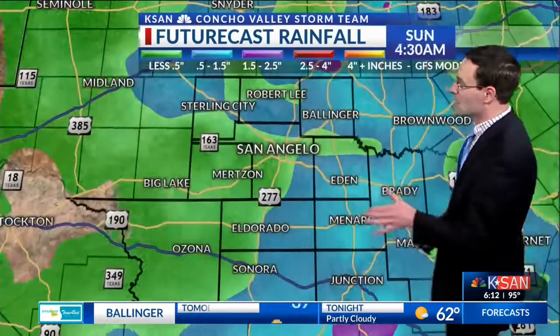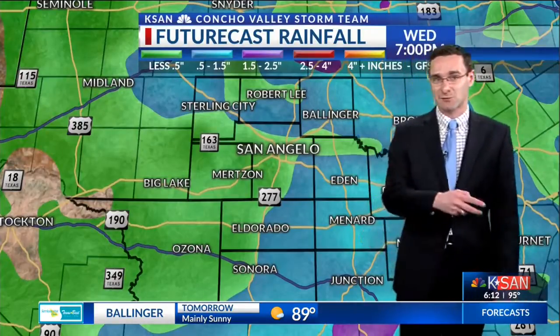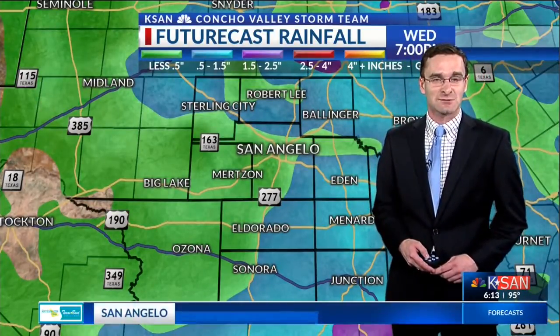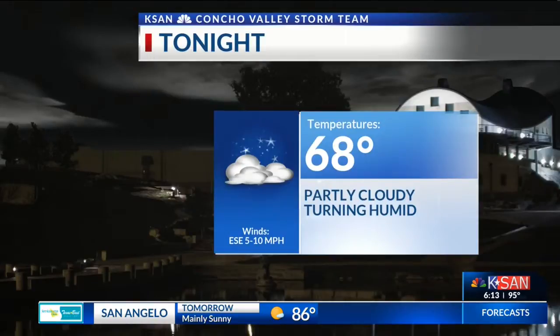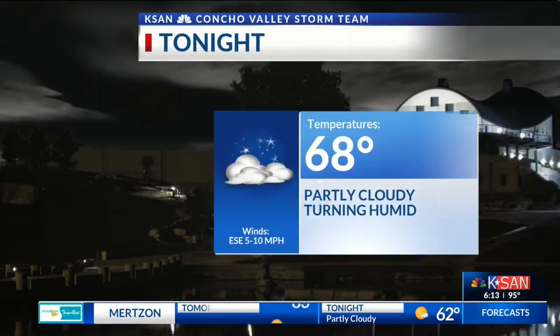Well, we could see a good 1 to 2 inches potentially added on to the rain that we've already seen last week. That means we could see some slight flooding threats coming on for our southeastern counties as we go into the weekend. Tonight, we'll see temperatures dropping down to about 68, partly cloudy and turning humid. Winds out of the east-southeast at 5 to 10 miles per hour. And as you take a look at your extended forecast, going to see those temperatures hanging around in the 80s.